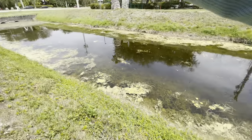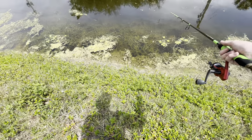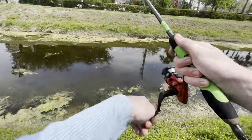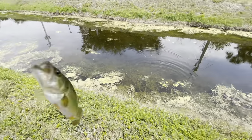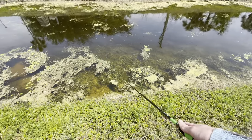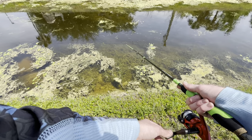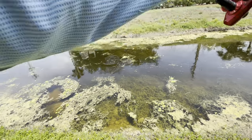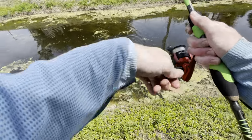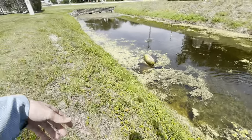Oh, he's so red. Eat the bare hook, please, just eat the bare hook. Not the bass. Oh my God, guys, I don't know what is going on. This bass just ate a bare hook. You want to come home? I'll take you home. No, not the female. All right, whatever, we'll take it, whatever. The male that was with this female was so gorgeous.